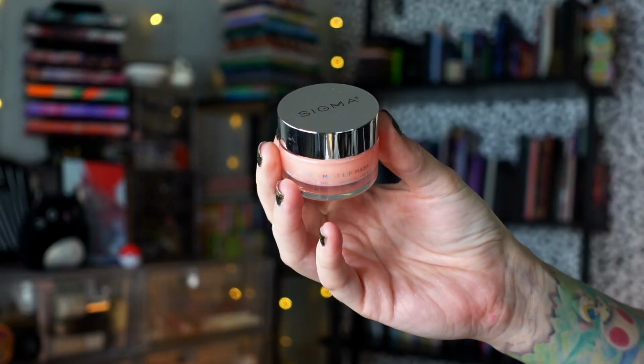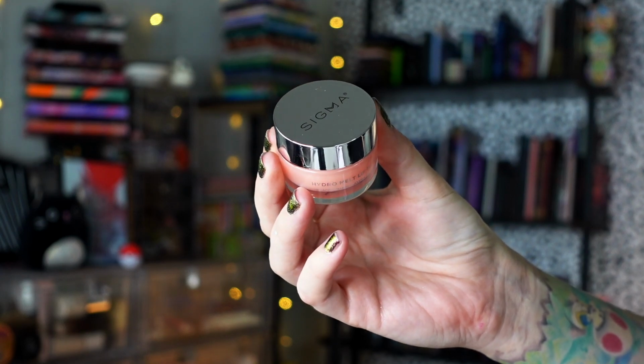There's this lip mask. They sent me four shades, but I only kept one because they're all very sheer. I didn't feel like it was necessary for me to hoard a lot of them. I gave some to friends, but this one's in the shade Hush specifically, as you can see. It is quite dented. It has been very used. I've been using this every single day when I sit down to do my makeup. That is the first thing I slather on my lips. This feels so hydrating.